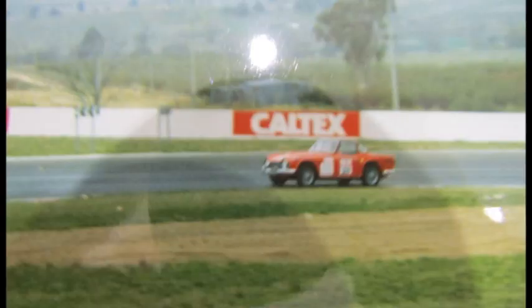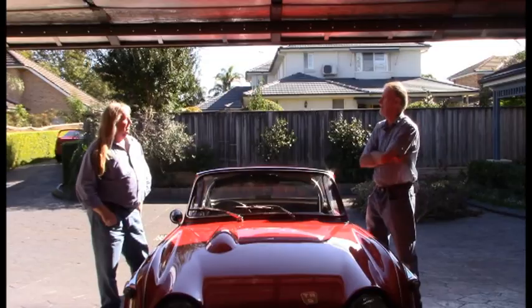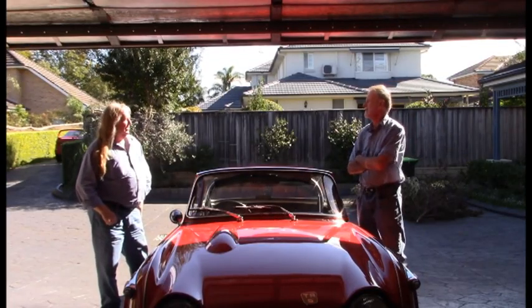You did the hill climb at Bathurst. We did a hill climb in the wet at Bathurst. And down the straight, didn't you? No, we didn't do that in that one. We just went up the hills, up the Esses. Oh, okay. There was 91, was it? Yes. The next year. Was it 91? Yeah, 92 I think that was.